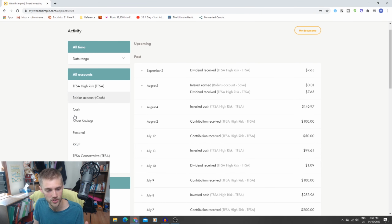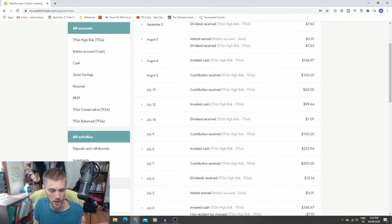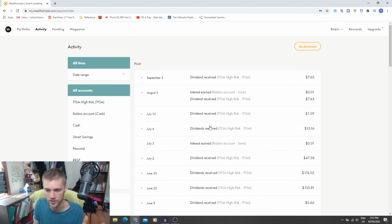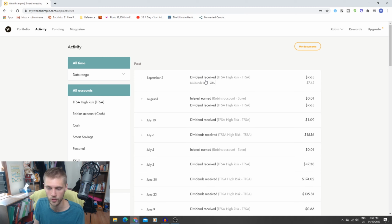There aren't too many dividends in this portfolio, but when we go to my dividend-based portfolio in Wealthsimple Trade, you guys will see that there are lots of dividends in that portfolio. So as of September, we've only got one dividend, $7.65 from ZFL, and that's pretty much it for this portfolio.